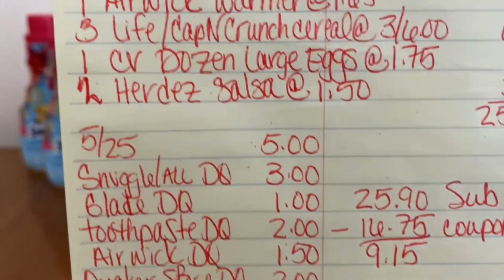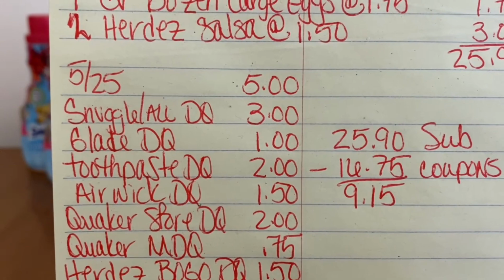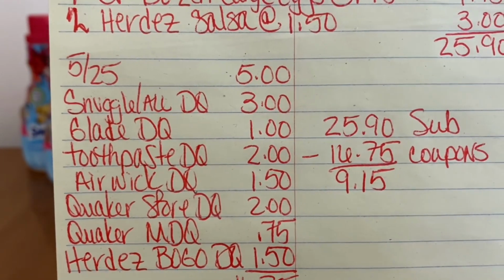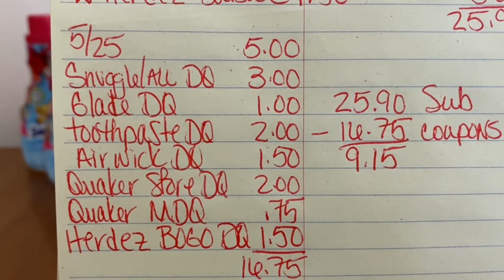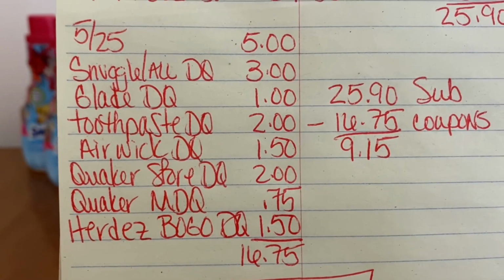We're going to enter our number into the digital keypad. Our $5 off of $25 will come off. $3 Snuggle All DQ, $1 Glade, $2 toothpaste, $1.50 Airwick, $2 Quaker store coupon, 75-cent manufacturer Quaker coupon, and our $1.50 buy one, get one free Herdez salsa.